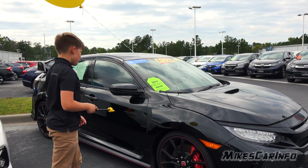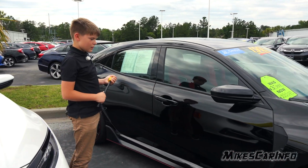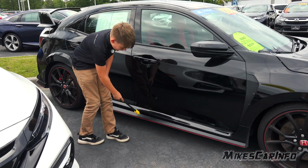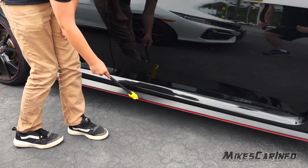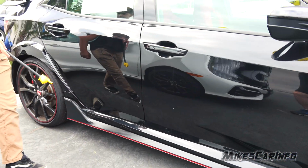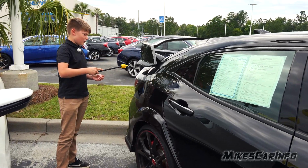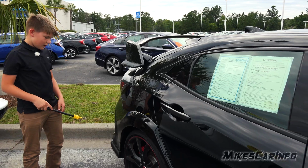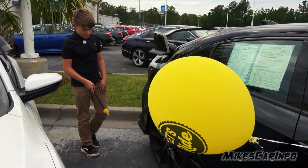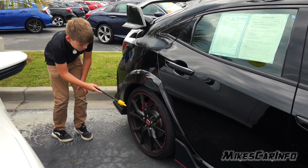Now, when we look at the side profile of this Civic, it's 182 inches long, and we have these little full carbon fiber skirts right here with a red accent. Once again, you don't get that with the regular Civic. And then coming back, we can clearly see that this is based on the Civic hatch, and we do have more of a wide body kit with this Type R package, and we have those same wheels in the back with a smaller brake back here.